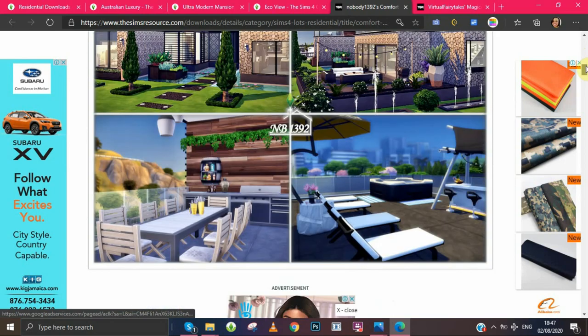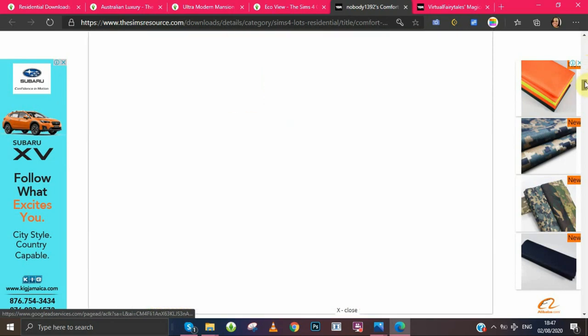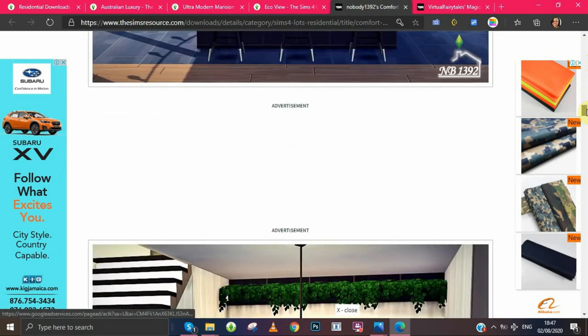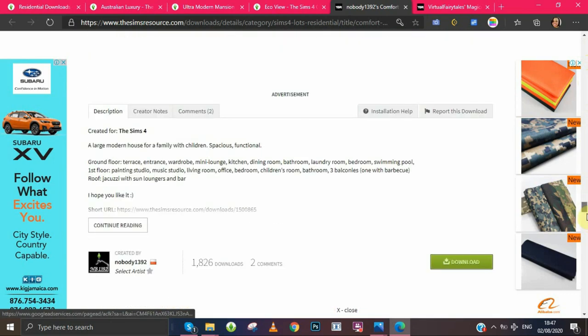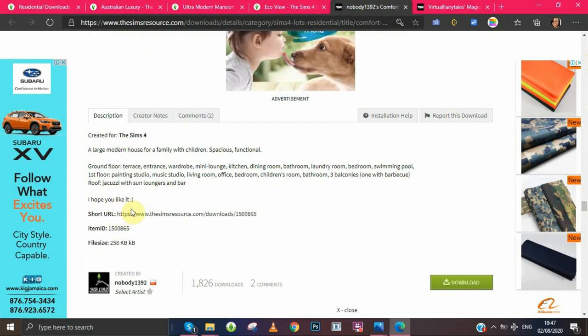This claims to be no CC. No, it doesn't. It does not say that. Hello, could you load for me, please? Thank you, much obliged. Whoa. Okay, hold up. Let me just hop down here for a minute before I finish. It says large modern house, etc., etc. You know, this might actually download all the CC from beforehand.